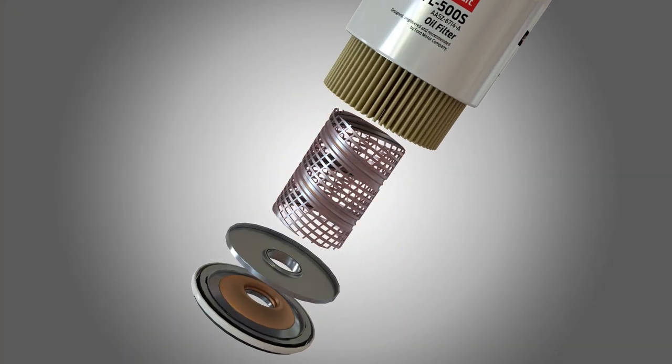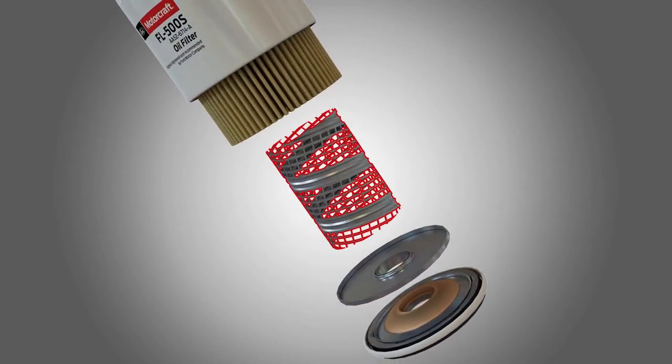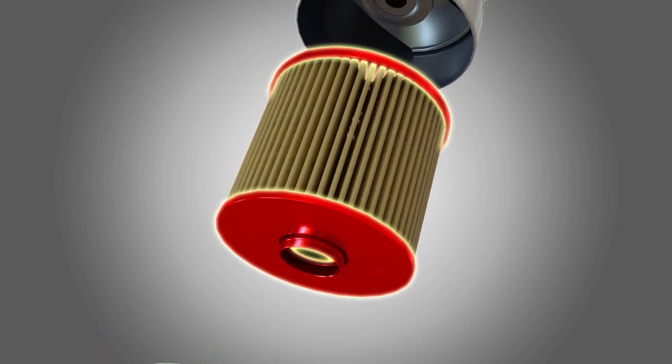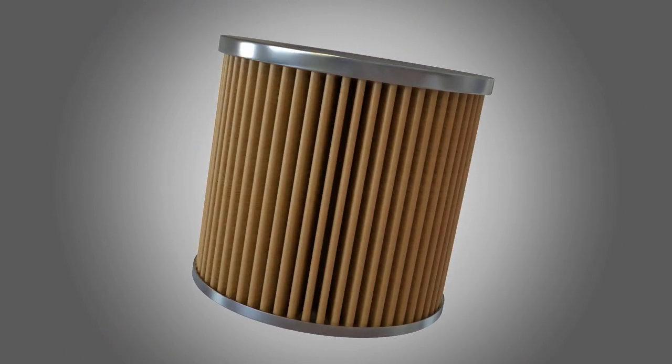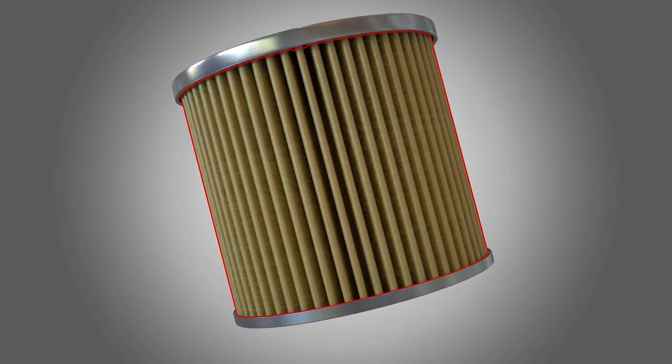Inside, the robust metal tube withstands pressure surges and maintains media integrity. Bonded metal end plates keep the media pleats evenly spaced for effective filtering. The large amount of filter media provides exceptional filtering efficiency and excellent engine protection.